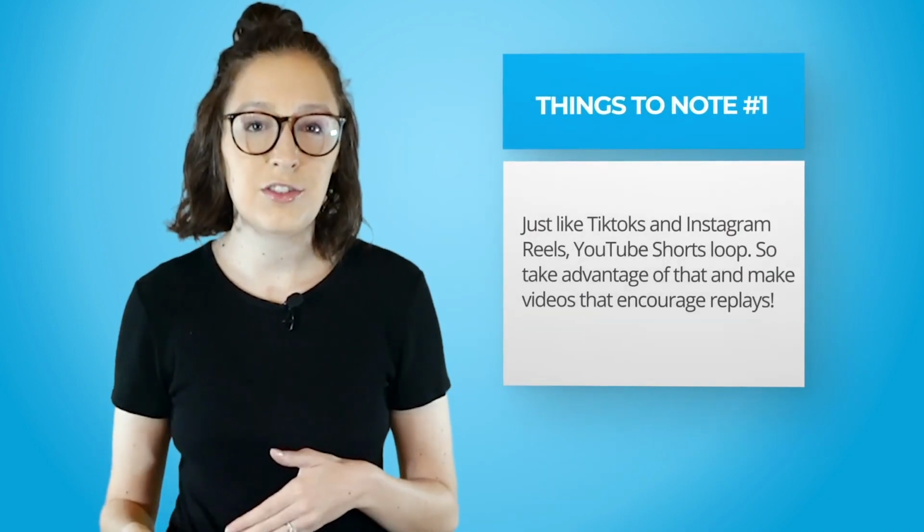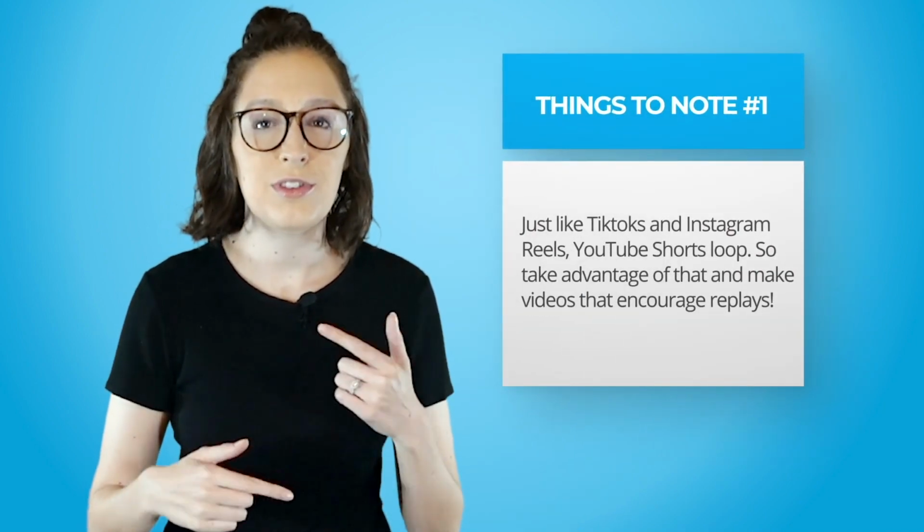So those are the basics on how to create a short, but before you start recording, there are some things to note when creating shorts. Number one, just like TikToks and Instagram Reels, YouTube Shorts loop. So take advantage of that and make videos that encourage replays. The longer someone stays on your content, the better, both for building consumer trust in your brand as well as for getting the algorithm to favor you.